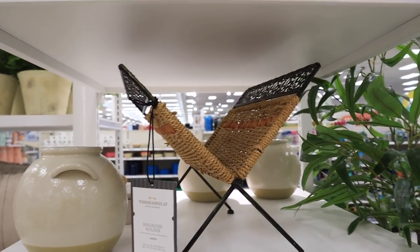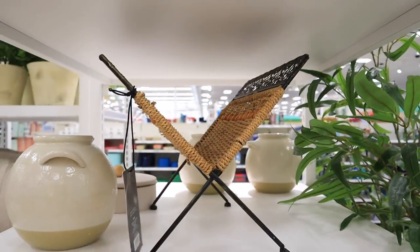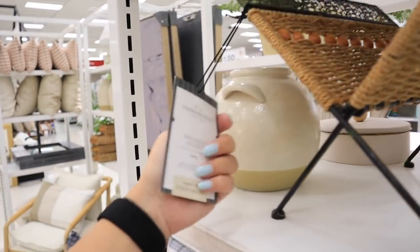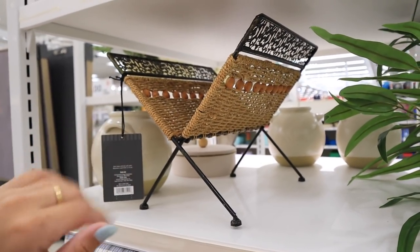You may remember from a few videos back that this item was a mystery. Well, it's still a mystery. I can't find it on target.com. This is not the right tag. See how it says it is leather? There is no leather on here at all.